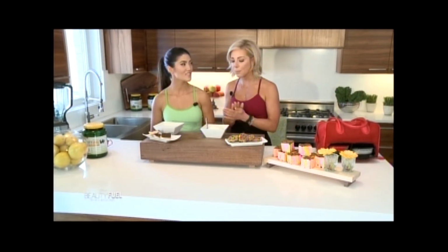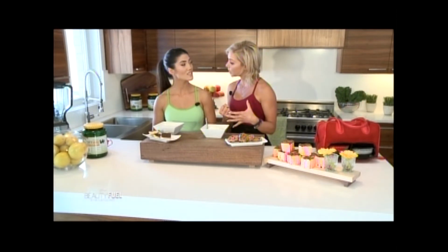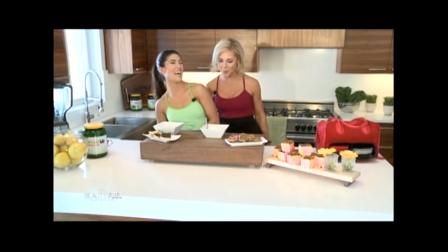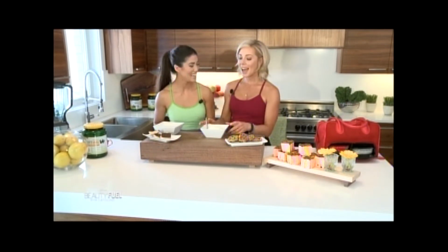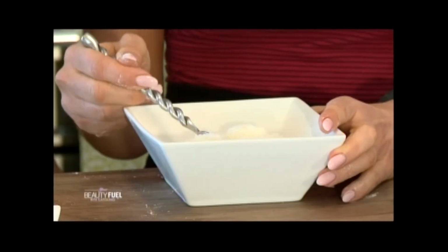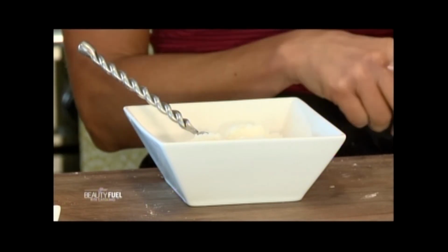Coconut oil is an MCT, which is fancy for a medium chain triglyceride, which is a lot better for your body. Your body utilizes that as fuel and energy. Pre-workout, you need energy. You want to push out some push-ups, right? I'm going to make you do some push-ups after. And can you tell that I had one of these this morning?